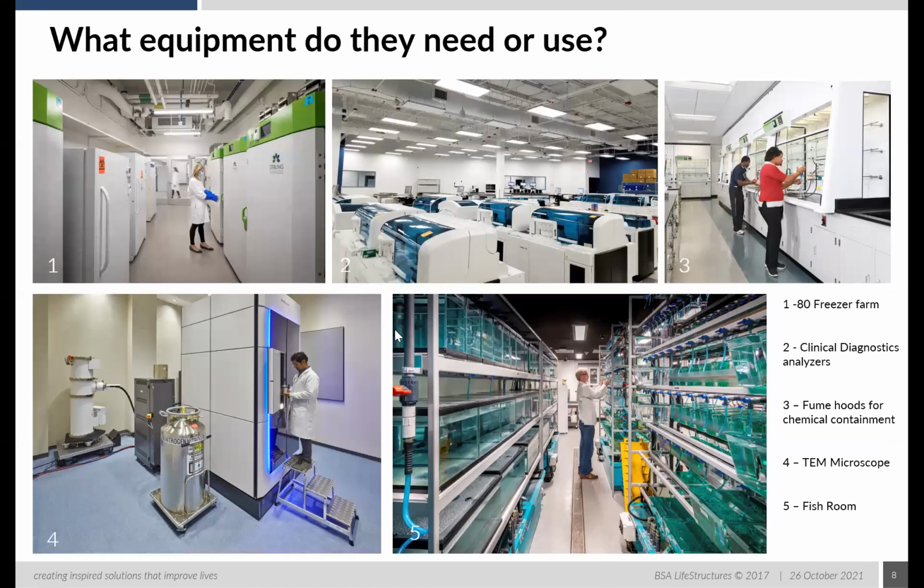This is just some images of some of the spaces that we've done to give you an idea of the actual physical space that might be required. Number one is at Children's Mercy Research Institute in Kansas City. That's an equipment alcove corridor. And you can see a bunch of -80 freezers to the right and other refrigeration to the left. As you can see, it really takes a lot of width in order to provide the adequate space to maneuver this equipment and to access the equipment.